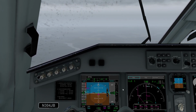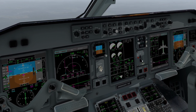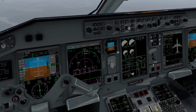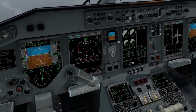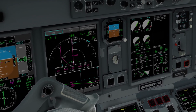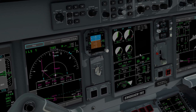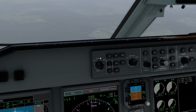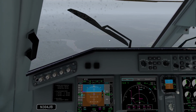You can see our approach speed, we're slightly behind it. We've got the glide slope, it's been intercepted. Let's double check. Landing gear is down. We do have three green indicated here. We've got our brake set to low, and we also have flaps to full down here. Here's our rejected takeoff, or I'm sorry, our brakes to low. Full flaps, of course, and our gear is down with the handle down. So now we just sit back and cruise it in, folks.